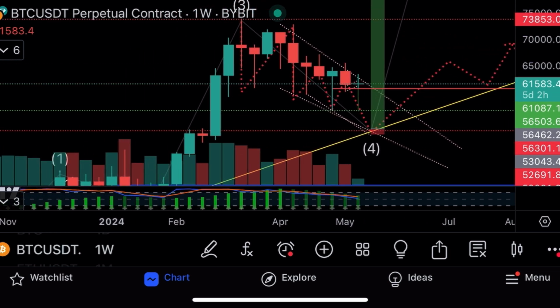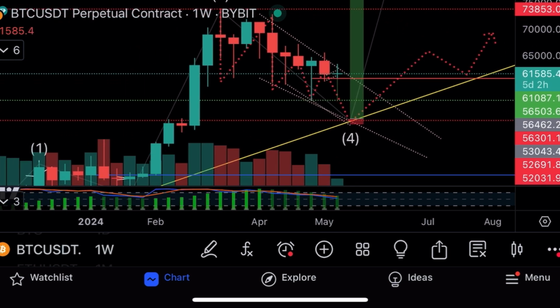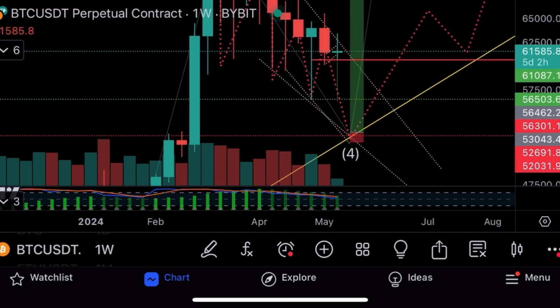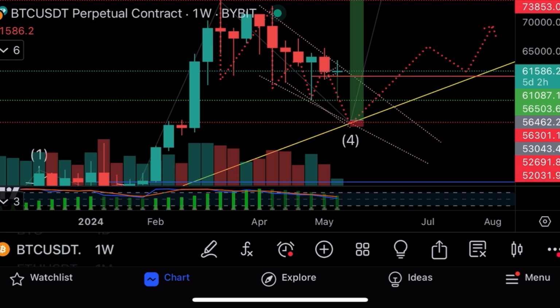Yellow trend line, but it seems to be moving sideways a little bit. But yellow trend line would be the target on the week. We're also getting a doji candle on the week, which is a reversal pattern, which is interesting. 61,500. Let's look at the big crypto guru bot.